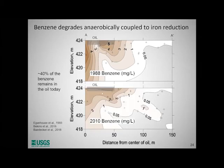By 2010, the benzene concentrations are lower because benzene is lower in the oil. You might think this front is growing, but notice in 1988 there were no wells out in front. So these wells that are out in front are new since 1988. So the benzene plume is pretty stable.